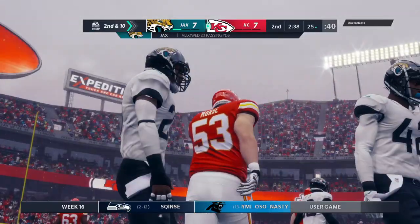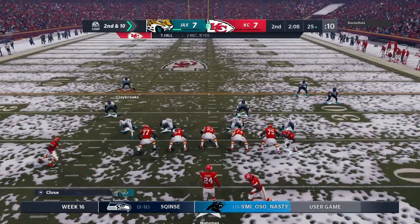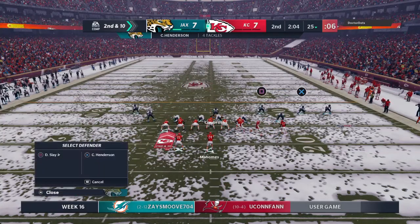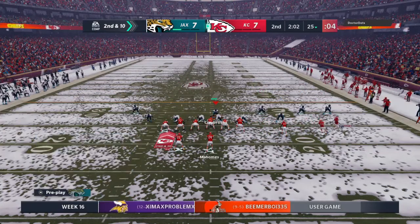Officially no gain on the play, and it's 2nd down. And 10. Well, they had the run for no gain. Now they'll try again from the 25 on 2nd and 10.